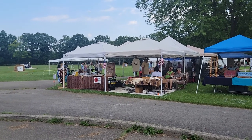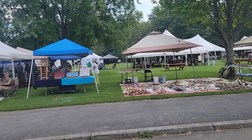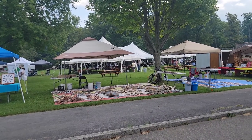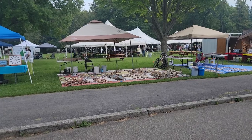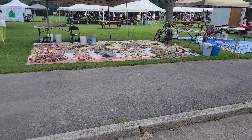Hey everybody, Eric here. I'm at Letchworth State Park in Mount Morris, New York, and I'm at the Flint knap-in, and right there's my booth. So anybody that's coming to Flint Ridge, this is the rock that I have.